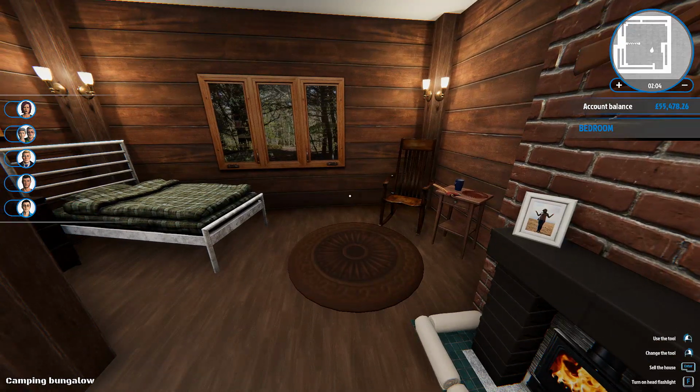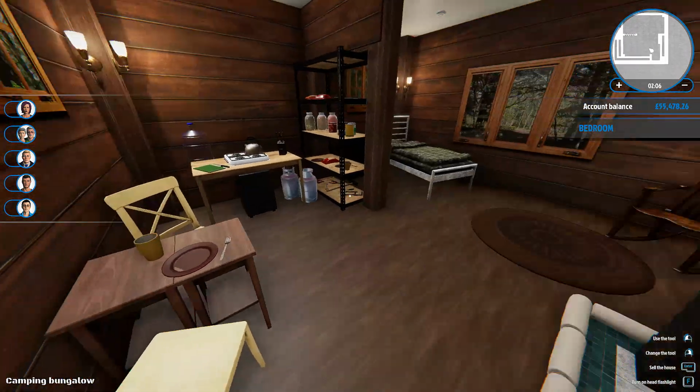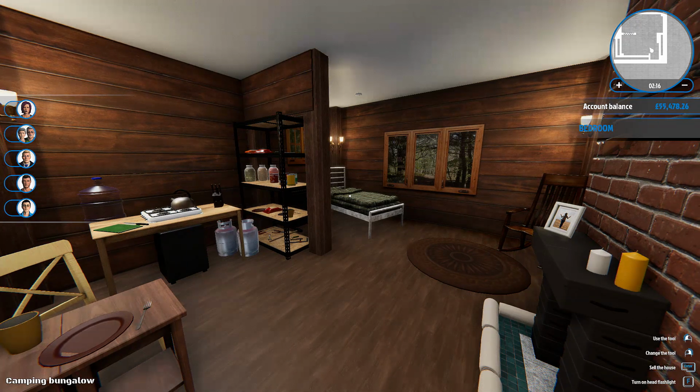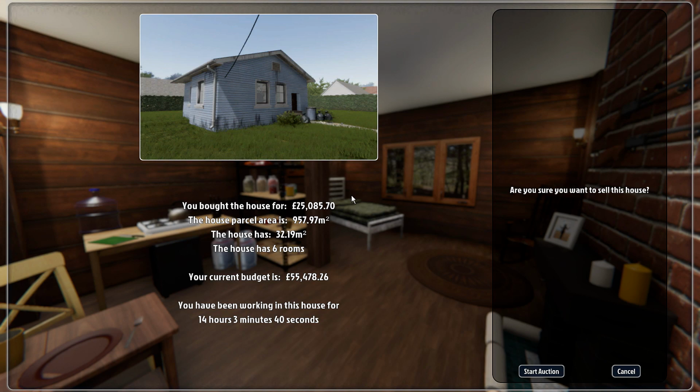So yeah, there's basically only a bed. There's not even a sofa, just a bed and a table. So I'm not expecting to make much money out of this, and I have spent a fortune on the paintings. But let's see what happens. This is ridiculous. Apparently this house has 6 rooms. Not in my world, it doesn't.